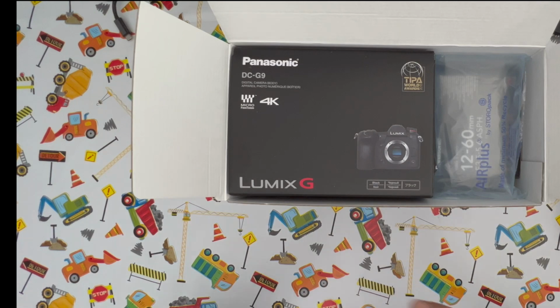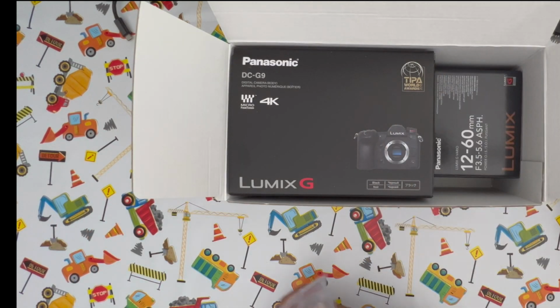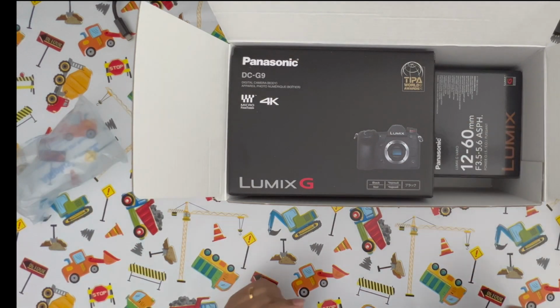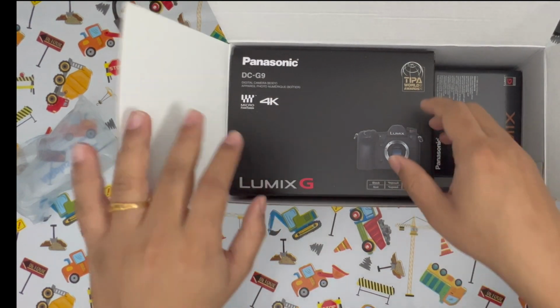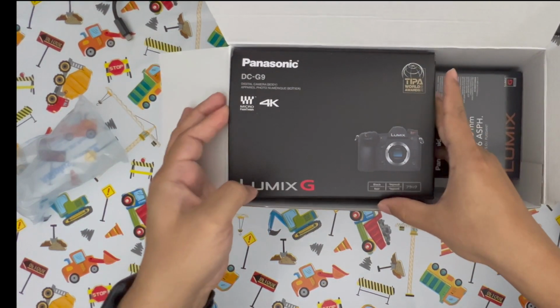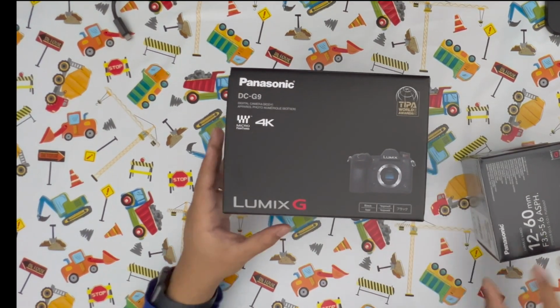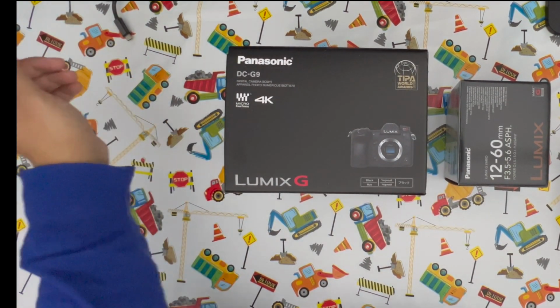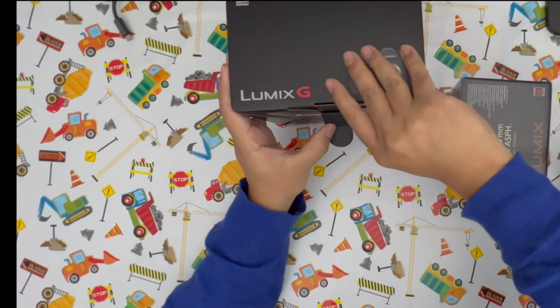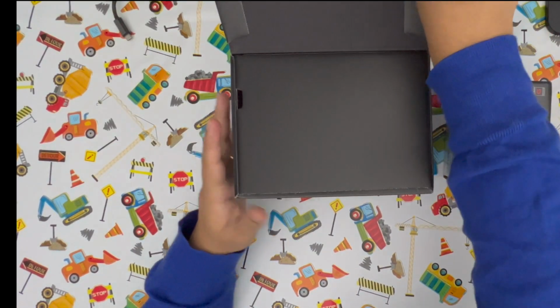This is the unboxing. What I have here is the Panasonic G9 camera, as well as the 12 to 60 mm micro four third lens, which is f3.5 to 5.6 ASPH. Let me open up the box and show you what is in it. Obviously I couldn't stop my excitement, so I did take a sneak peek before. It's pretty good packaging, a pretty decent one, just like a Canon or a Sony.